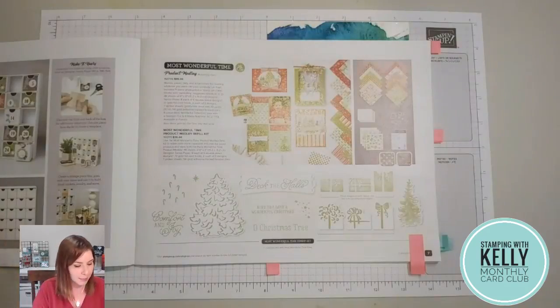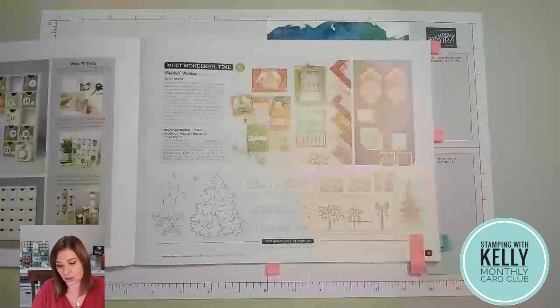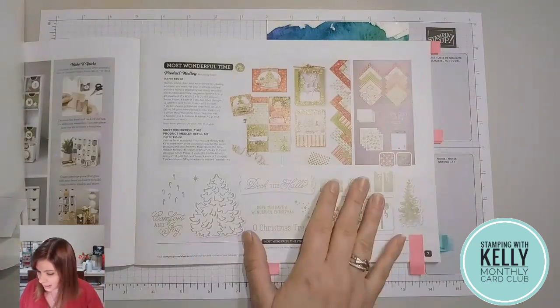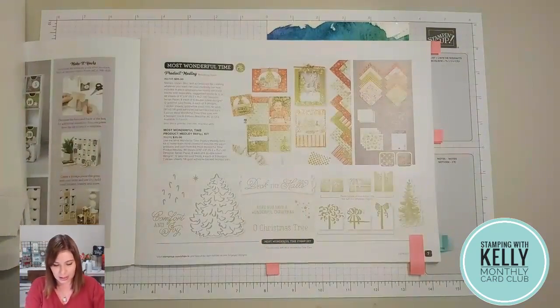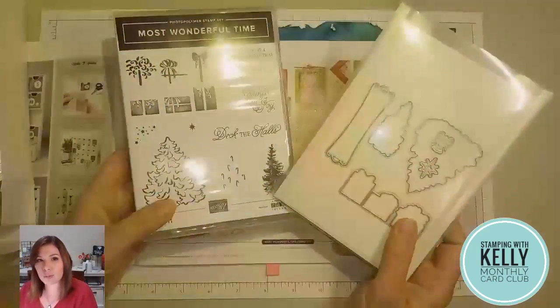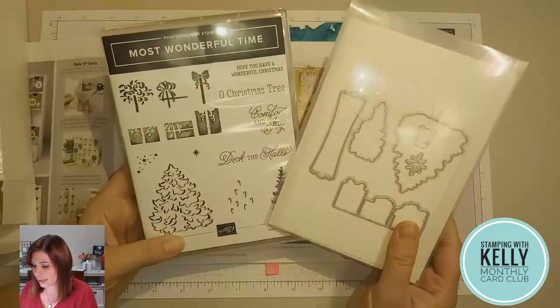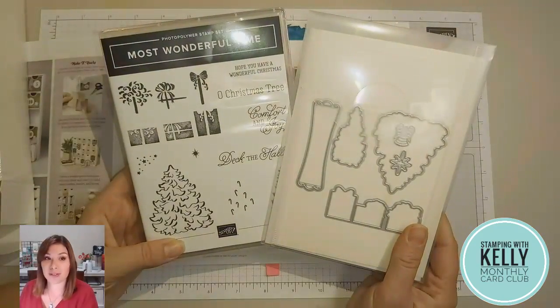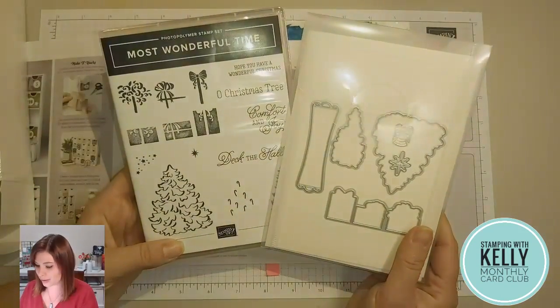Now this is kind of like a bundle, but it's so much more, like a kit. This is a collection of supplies that go together perfectly, but it gives you no project instructions. So it gives you the coordinated supplies at a bundled deal, but again, you have the creativity to figure out exactly what you want to do with this.